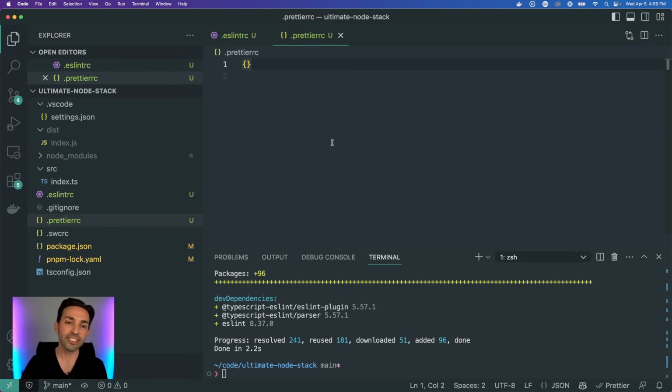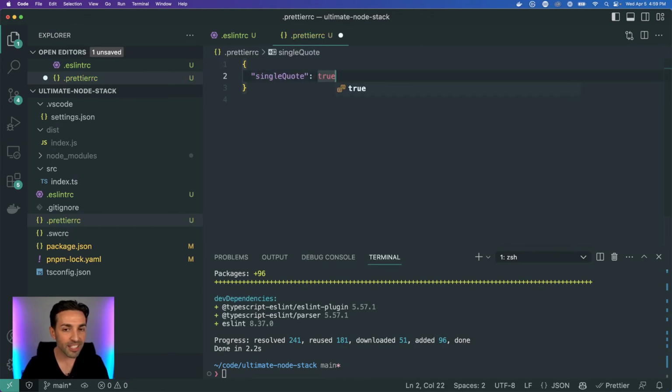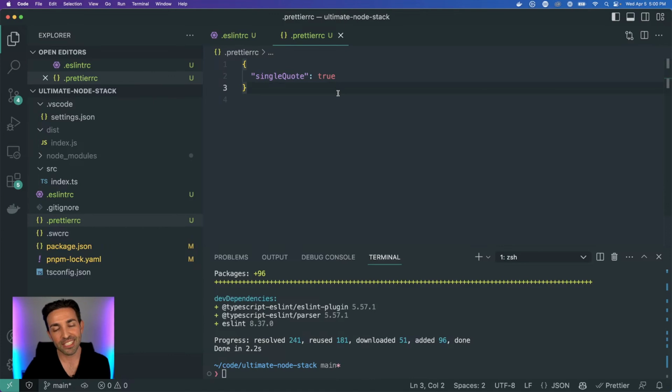Now, there's one thing that I just really like. I can get over it if I really need to, but I just like single quotes. It's my thing. If another project that I'm a part of is not using single quotes, it's not the end of the world. But this is really the one little customized configuration I like to do for linting and prettiering, is I like my single quotes. That's just me.